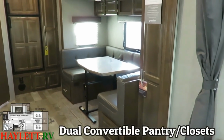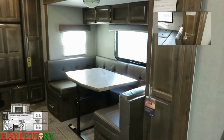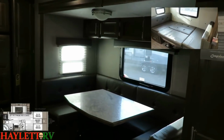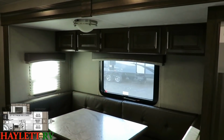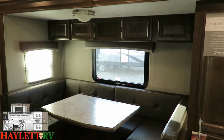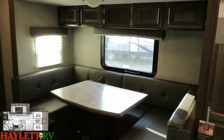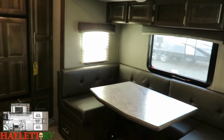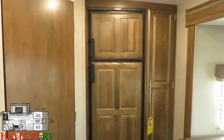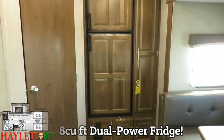So flipping around, I'm up in the front between those beds now, and I'm looking towards the rear of our coach here. You've got this nice floor-to-ceiling pantry in our slide, U-shaped dinette, which will convert to a nice sleeper. And then again, some more of that great Rockwood cabinetry right above that dinette. Plenty of additional storage. That's going to be good for your games, your cards, things like that. You may even want to put some plates and silverware up there so it's an easy reach whenever you're using this nice little dinette. And then on our rear wall, again, additional storage. Cannot stress how well Rockwood does their storage. It's just fantastic. 8 cubic foot refrigerator, plenty of space in there.